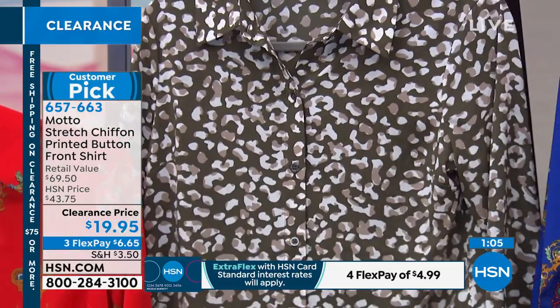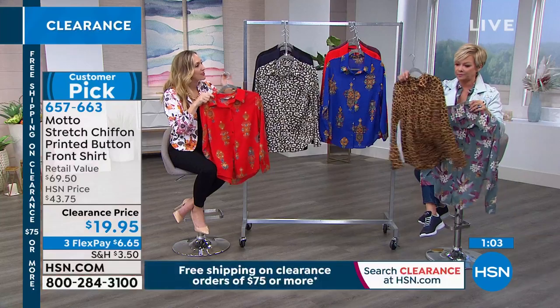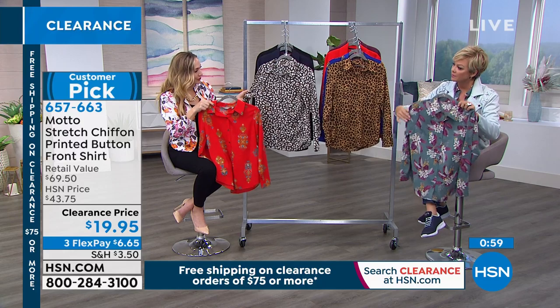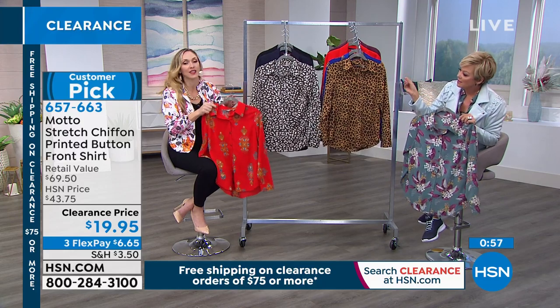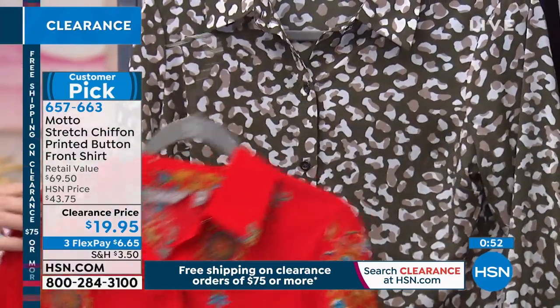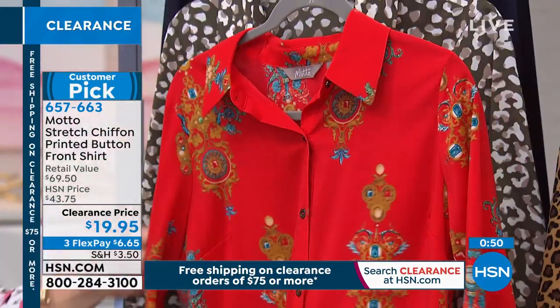What a beautiful blouse. It's different. Classic. I've never seen leopard done in this color. And I'm really, really interested in it. And it's just cool. I like to see things that are different that I've never seen before. The status, those are definitely different. There are things that you haven't seen before.